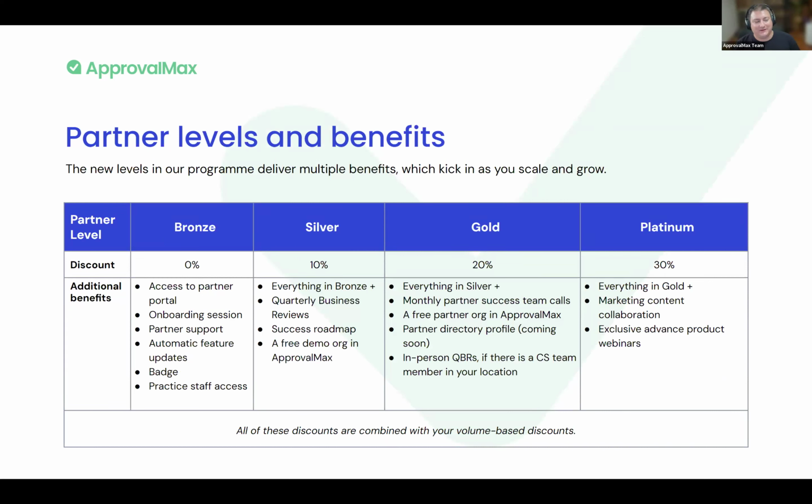But as any of you who are on either the Xero or the QPO partner program would know, there are tiers: bronze, silver, gold, and platinum. At the bronze level, you also get the additional benefit of access to a partner portal. You get an onboarding session with a partner account manager. We touched on that before. Direct contact with a partner account manager for support. Automatic feature updates, badges, and we also have a practice staff area, so you can manage your staff access, a bit like the My Xero screen in Xero or Xero HQ. And we've got some improvements to that area coming this year in our roadmap as well.